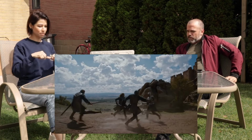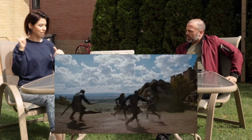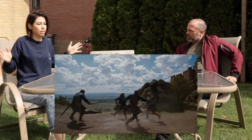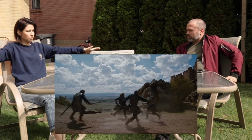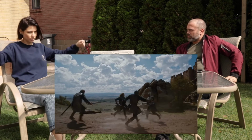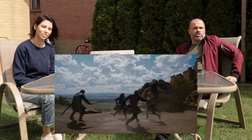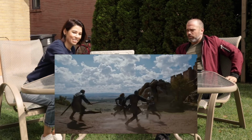Definitely. You don't necessarily want to stay in the middle and have opponents on either side, so the best case scenario is to create a triangle so he can see his opponents and gain distance that way. Yeah, and he seems to be doing it well because he's obliterating these guys. Let's continue.